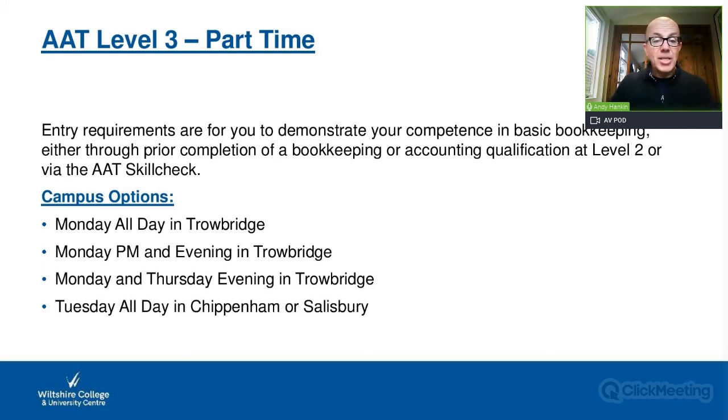Alternatively, you can go to the AAT website and there's a skill check and it asks you a bunch of questions, and at the end of that bunch of questions it says you need to start at level 2 or you're okay to start at level 3. The AAT website is a brilliant website, very informative, very easy to navigate, aat.org.uk.